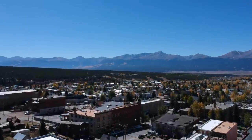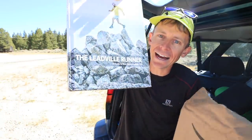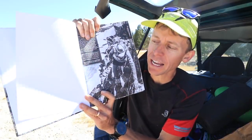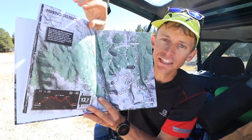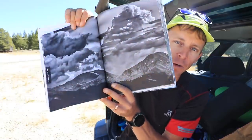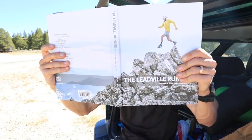So I couldn't resist, that's right, picking up this book. Oh yeah, The Leadville Runner. Hopefully you can see that. I just fell in love with it when I saw it at the City on a Hill coffee shop here in Leadville. And just look at the maps and the detail for all these runs around Leadville. It has a lot of great pictures as well, a lot of beauty in there. So I just couldn't resist picking it up.